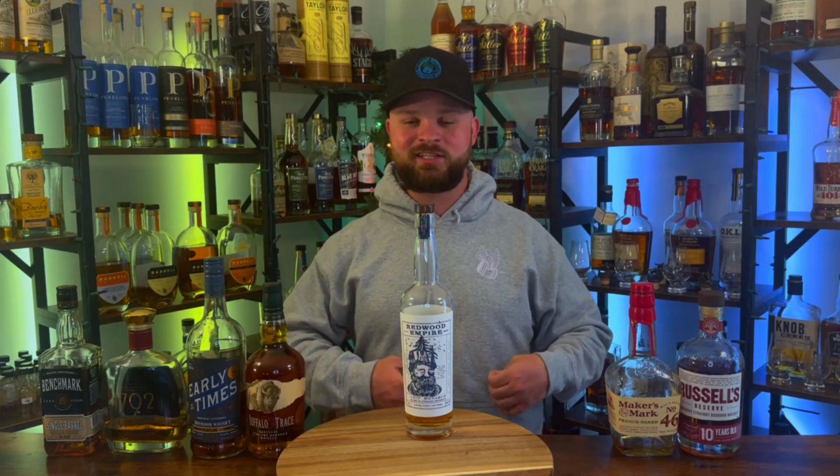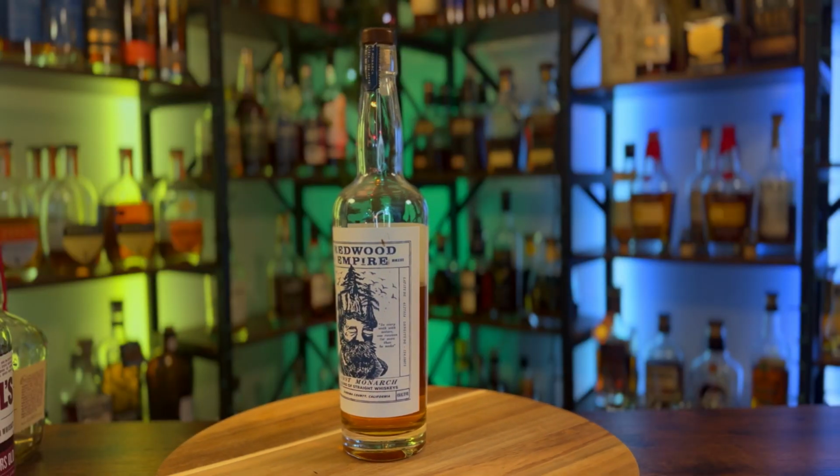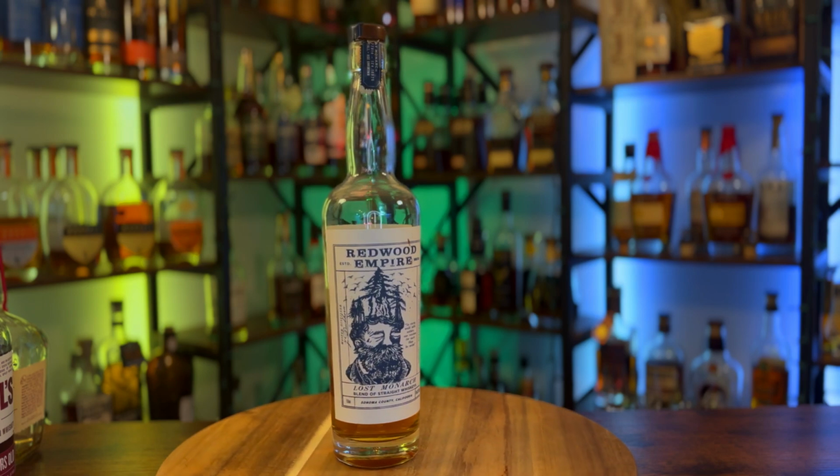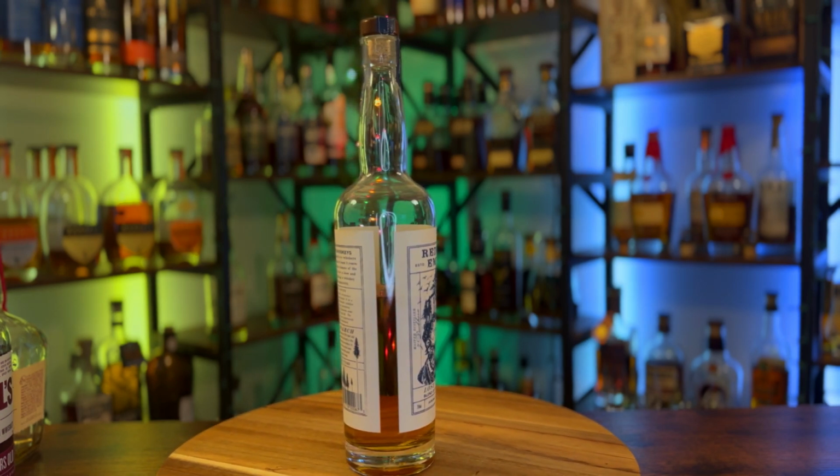You have the complexity of so many different things coming into one happy little marriage inside of a bottle. You have this sweet bourbon, you have that dark, minty rye that sings like a wildfire inside of this bottle, but the bourbon that is blended with that rye brings everything down, mellows it out, and brings it into this very, very nice sweetness lingering in that finish that I really enjoy out of this Redwood Empire Lost Monarch.